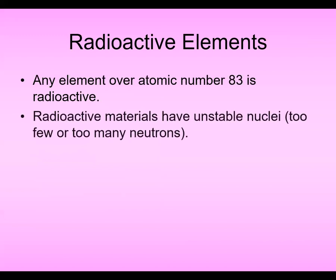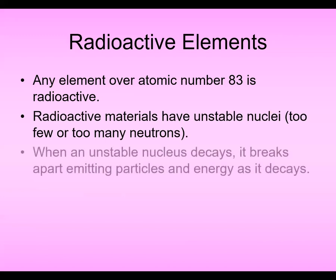Well, radioactive materials have an unstable nucleus because it either has too many or too few neutrons. We believe that neutrons, or the subparts of neutrons, play a part in holding the nucleus of the atom together. We don't fully have a clear understanding of how all this works, but here's the key. If it has too many or too few neutrons in the nucleus, the nucleus itself becomes unstable and can break apart. When it breaks apart, we call it decaying.